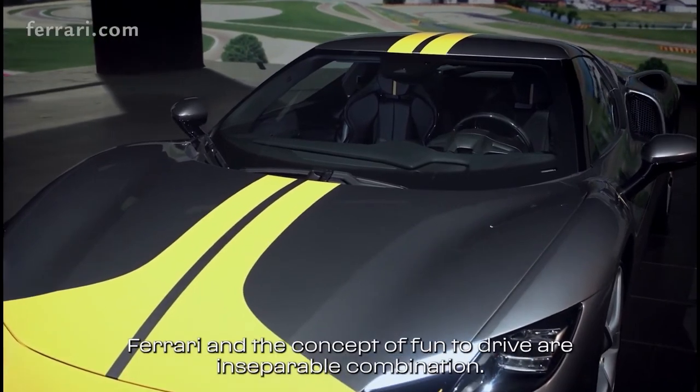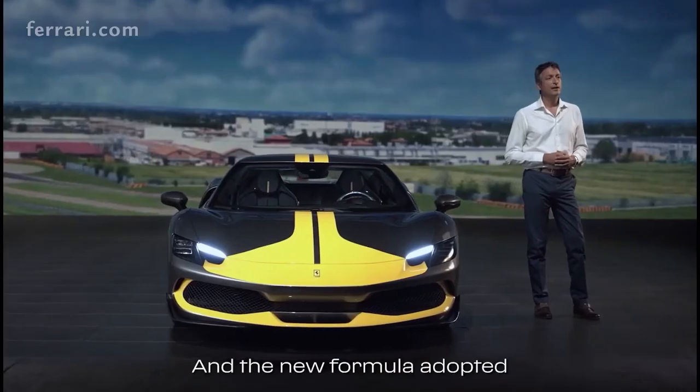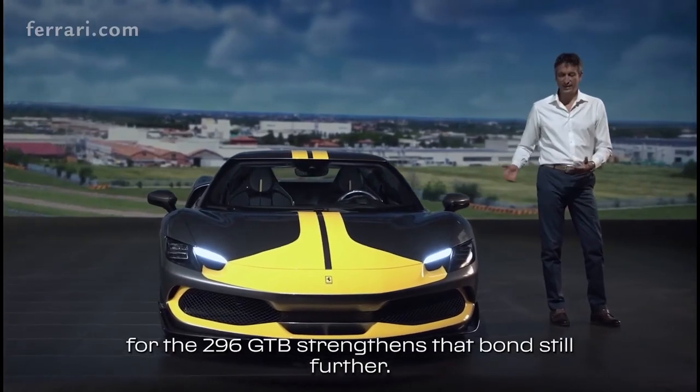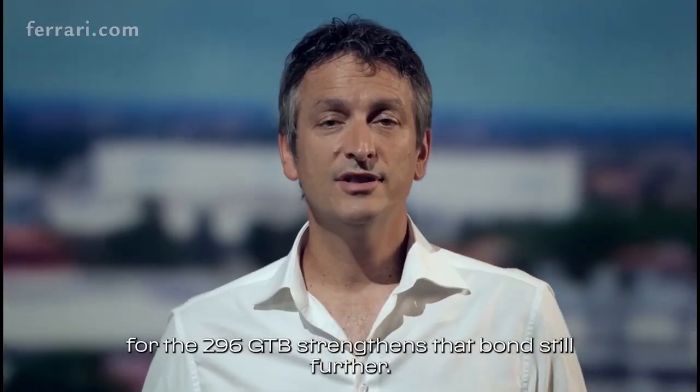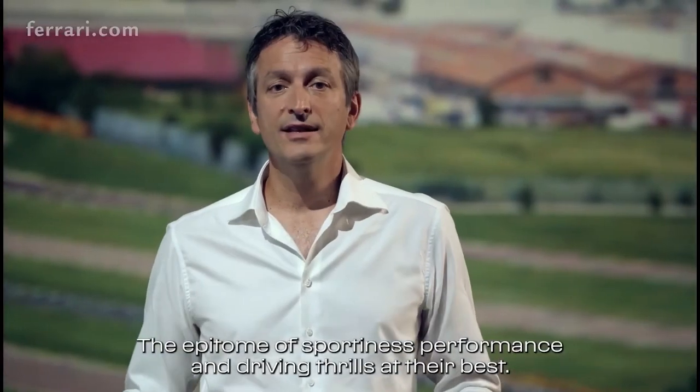Ferrari and the concept of fun to drive are an inseparable combination, and the new formula adopted for the 296 GTB strengthens that bond still further, the epitome of sportiness, performance, and driving thrills at their best.